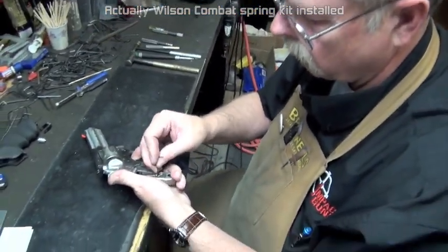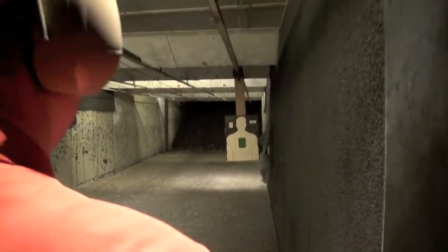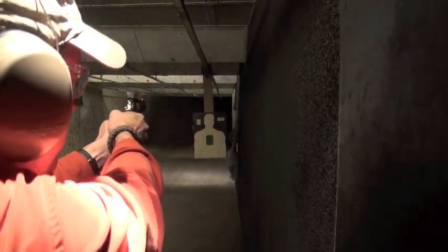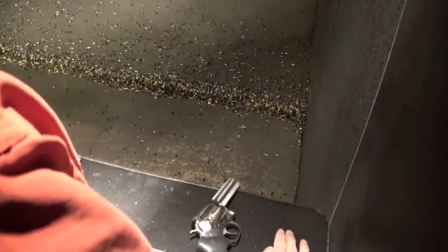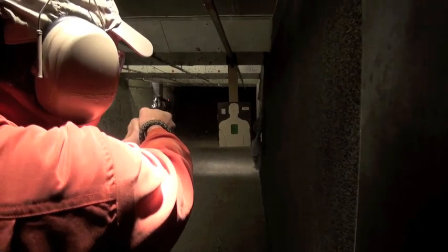Asterisk next to that. Be careful when you do that, because sometimes you may not get reliable ignition after that. In other words, with that reduced power hammer spring, the hammer's not falling and striking perhaps a hard primer hard enough to ignite the cartridge. With 357 rounds of all the brands that I've been talking about, I haven't seen any problems with it. In fact, it's been 100% reliable, and it is a dream to shoot.